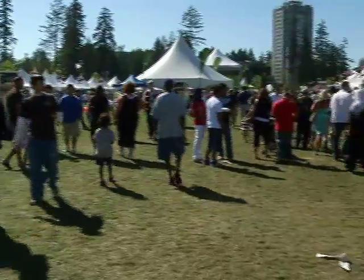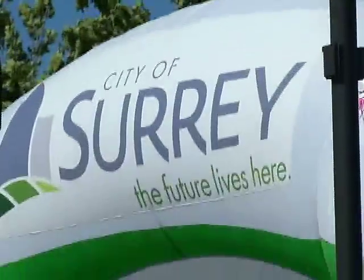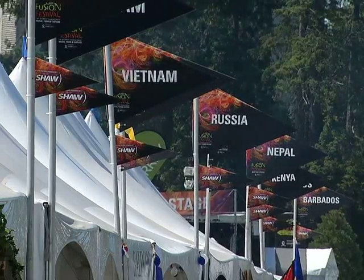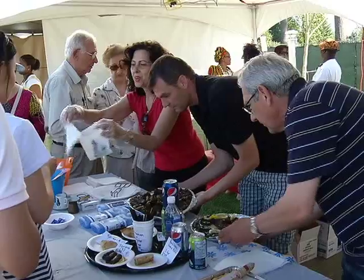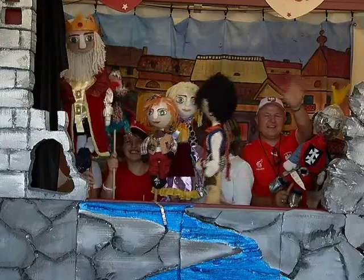There's 30 pavilions on site, and so this is the first year we've tried to do the Canada Pavilion, and part of the reason we're doing that is to try and bring the inclusivity of this event together, that there are many different countries represented here, but many of the people representing those countries are actually Canadians. They were born in those countries, they've come to Canada, they become Canadian citizens, and so they're part of this great diverse country that we call Canada.